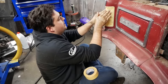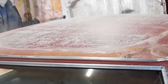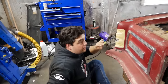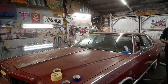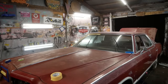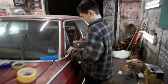But JD, I'll probably hand off the masking to you. I am going to hit that roof with a little bit of 80. See all that adhesive all over it? I'm going to just hit that with a DA real quick, just so hopefully paint will stick to it. Look at that baby, totally prepped for paint. I mean, I even sanded this one. What more could you possibly want?